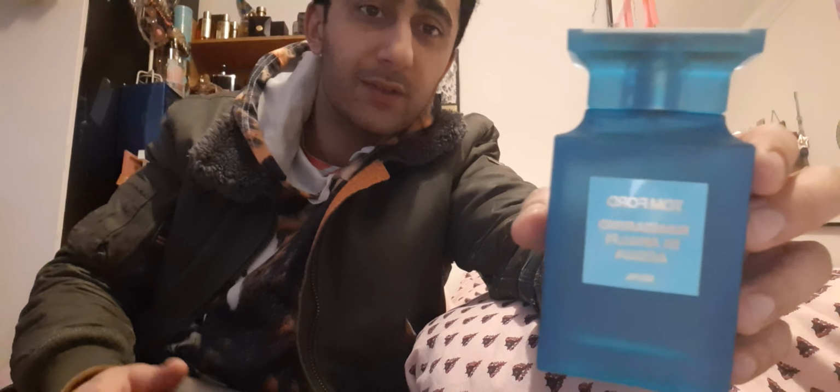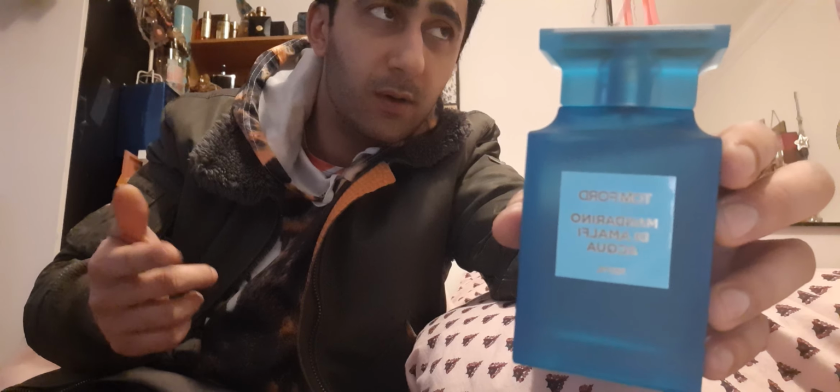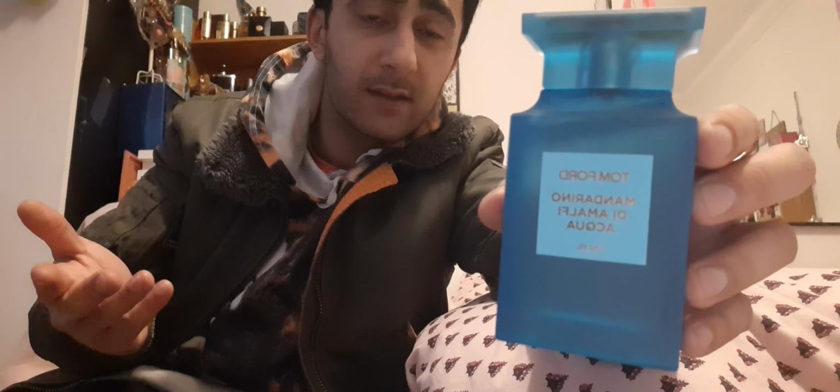It's just known as Eau de Toilette because, like Stronger With You Eau de Toilette, it's got a different scent profile. It's just lighter in its scent, but it doesn't mean it doesn't last as long. So I would say this lasts just as long as the other Tom Fords.